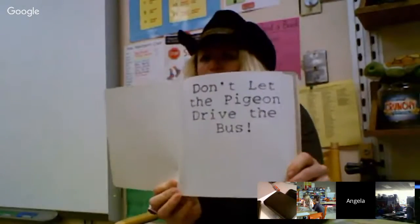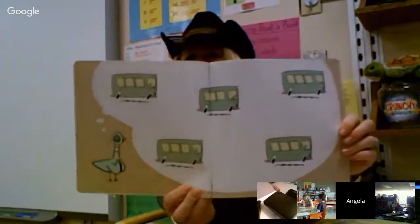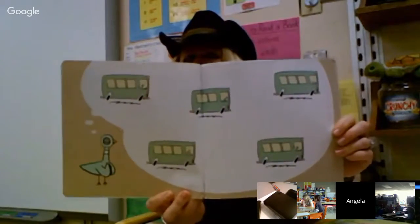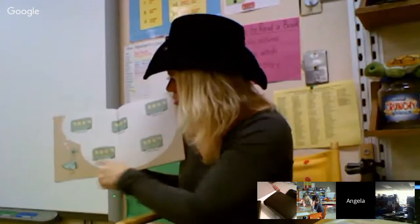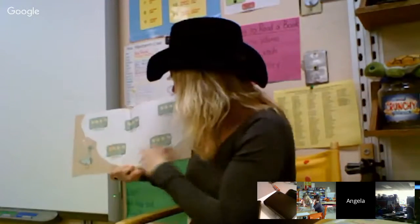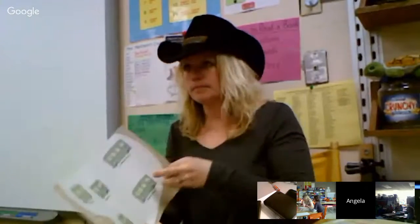Don't Let the Pigeon Drive the Bus, by Mo Willems. All right, here's the first illustration. The pigeon is thinking, there's a thought bubble, about what? Driving a bus.